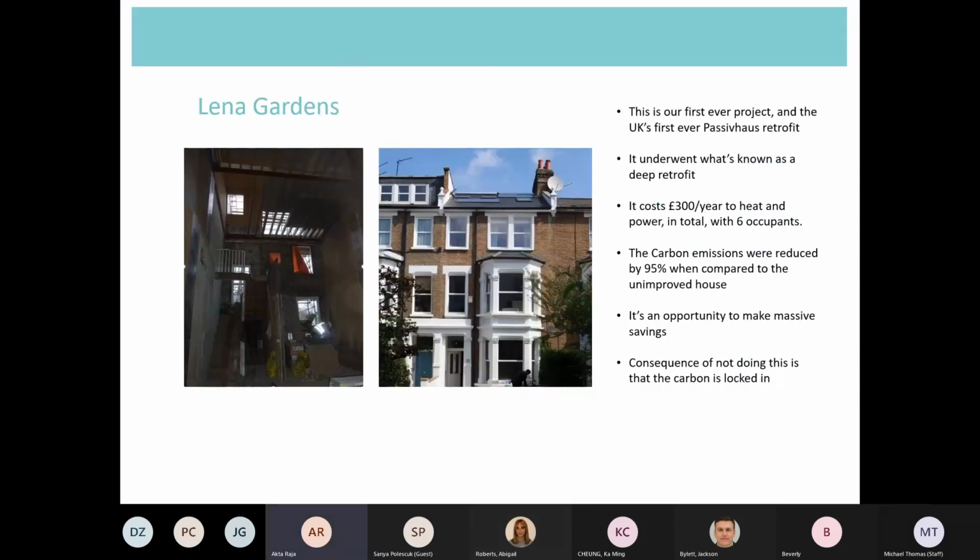So this was our first ever project. It was the UK's first ever retrofit delivered to what's known as passive house standards, which is a standard that was delivered in Germany around 35 years ago, and it was a comfort standard. So the person who devised it saw that he wasn't living in particularly comfortable surroundings. He was a building physicist, luckily, and devised what's known as the fabric first method to achieve very low energy standards for heat and cooling.